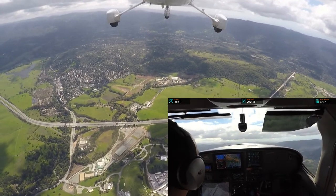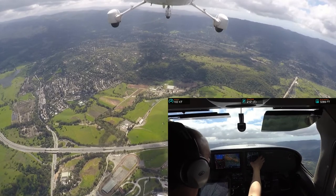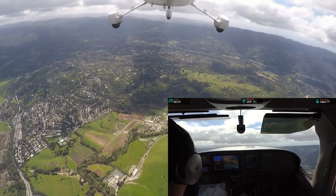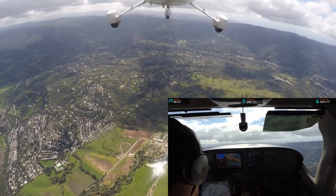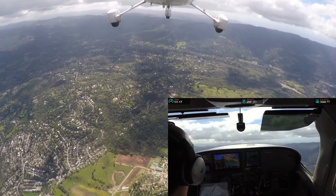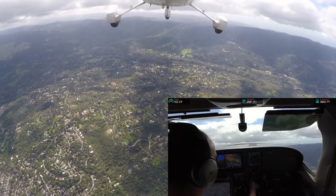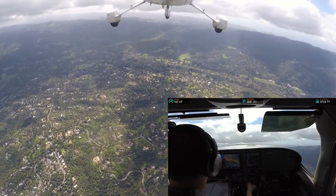Great. Alaska 1076, 9,000, descending 6,000, 210 speed. Alaska 1076, thank you. Turn left heading 100, maintain 7,000. 7,000, left 100, Alaska 1076. Delta 2700, descend and maintain 4,000. Descend and maintain 4,000 feet, Delta 2700.